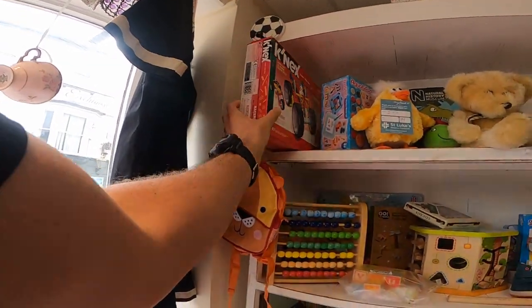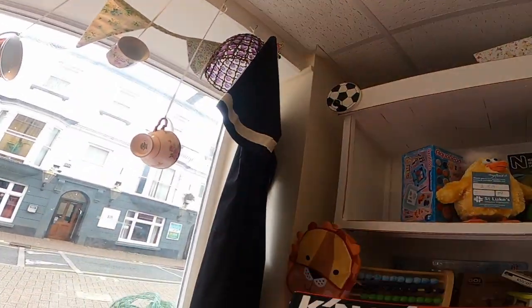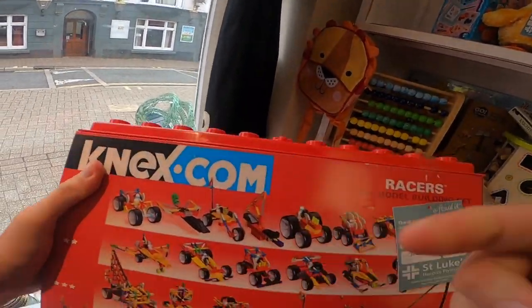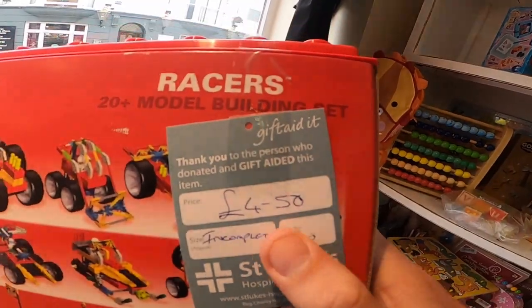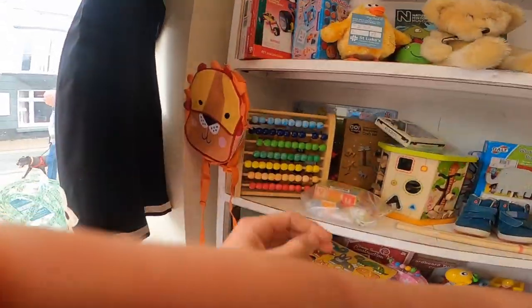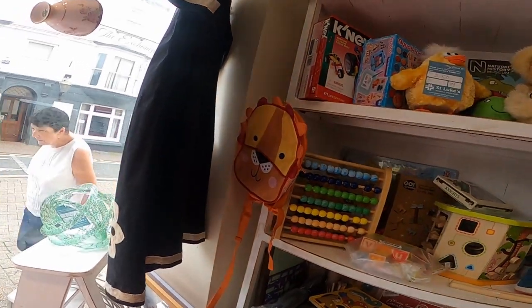Okay, next shop. This caught my eye. It's Kinnex. I loved Kinnex when I was a kid. Absolutely loved it. This was a more modern one, but look at that. £4.50, and it says incomplete. Bit cheeky, if you ask me. You can't build the model, then. Well, what's the point?